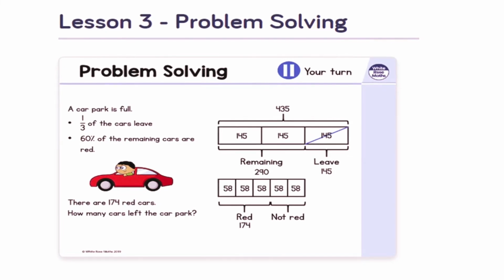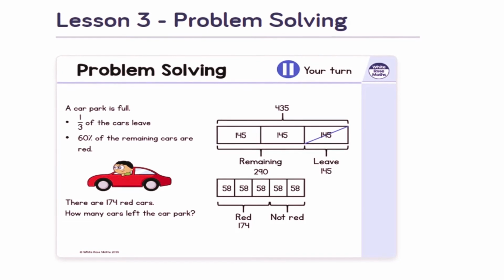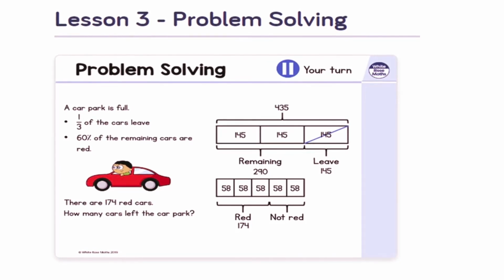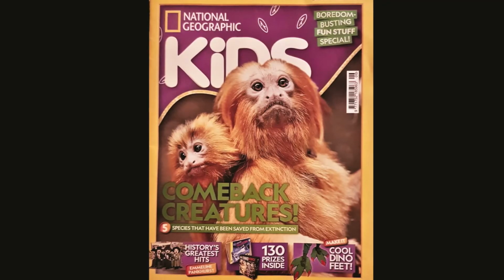Once you've completed the work in your books, take a picture and upload it to the Class Dojo website so that your teacher can have a look and see your progress.